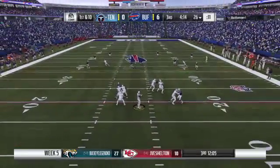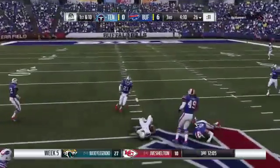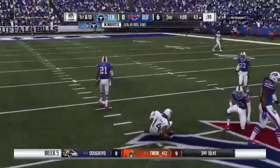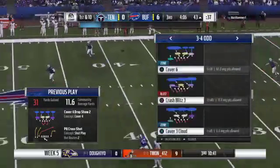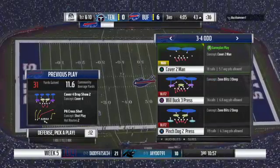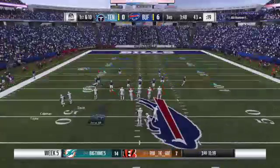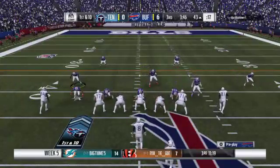Mariota now to throw on first down. He'll air this one toward. He got his man, complete. And they're going to have this across midfield and inside the 45. That goes for a gain of 31. So the big play gets him across midfield now for 1st and 10.